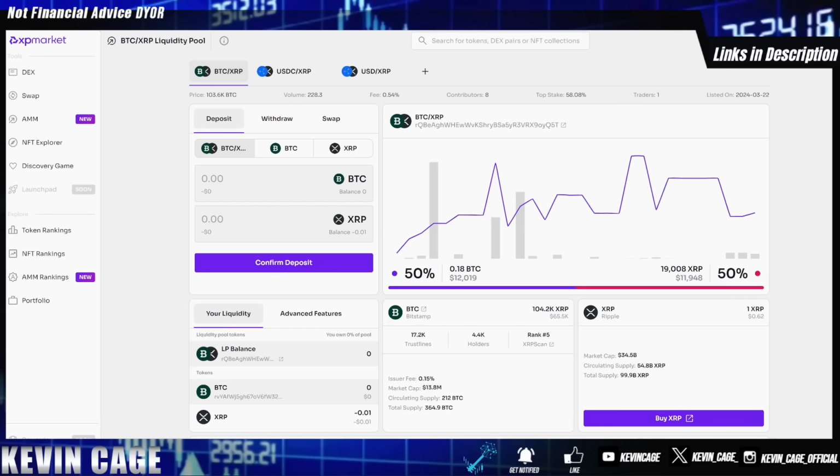So when you have LP tokens, how can you actually make money? You can make money when the asset value actually appreciates. So for example, if the value of Bitcoin and XRP both increase significantly, the value of that liquidity pool and the value of those LP tokens would go up.